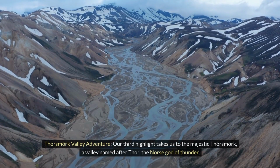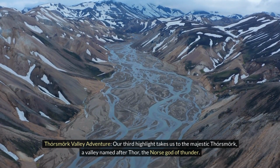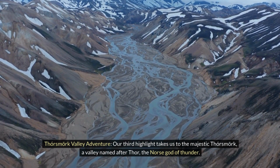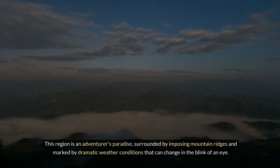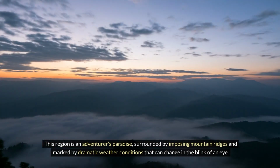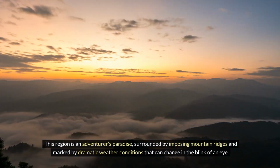Thorsmork Valley Adventure. Our third highlight takes us to the majestic Thorsmork, a valley named after Thor, the Norse god of thunder. This region is an adventurer's paradise, surrounded by imposing mountain ridges and marked by dramatic weather conditions that can change in the blink of an eye.